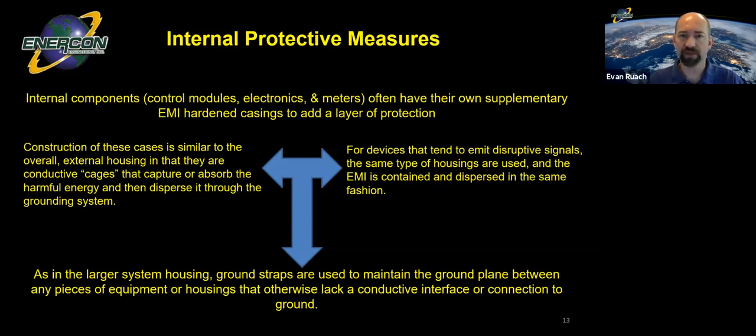Another thing that we often have to do: not all of the bad energy that we need to protect against, not all of the EMI, comes from outside of our unit. Sometimes we have electronics and other things inside that actually can emit disruptive signals. So sometimes these secondary housings are actually to keep energy in as opposed to keep it out. Typically it's similar construction, with the same type of ground and dispersion methods, but in these cases it's meant to keep the devices from disrupting the operations of the other types of controls we have, as opposed to keeping bad energy out.